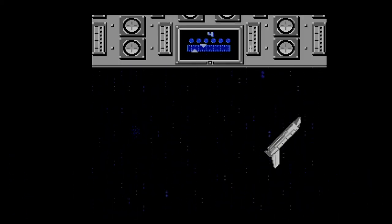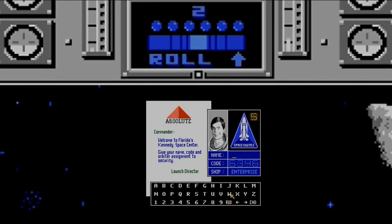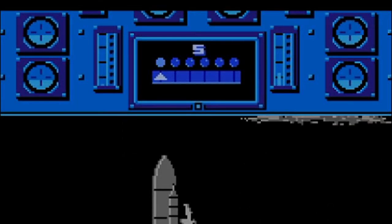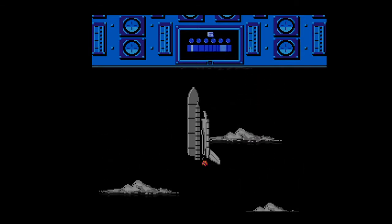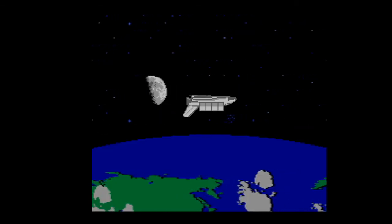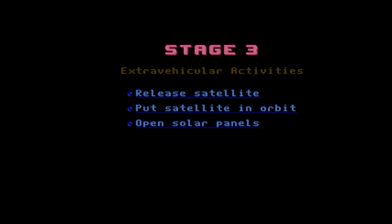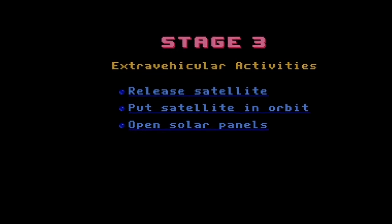Once again, you should be careful, as one mistake equals one loss of life, just as with the data input part in the beginning. Some of these quick time events even help you gain an extra life if you do them correctly the first time, but it's usually on the more challenging ones that you'll face later on in the game. Once you've completed that section, you're on to stage 3, the actual space mission itself, which seems to consist of putting a new satellite into orbit.